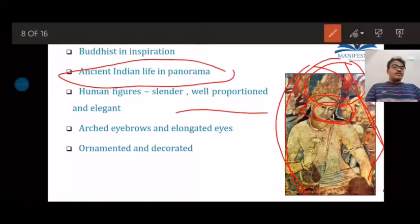So this is one prominent image which we usually talk about when we speak about the images of Ajanta. He is very, very prominent.